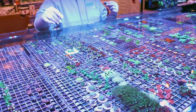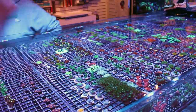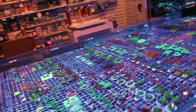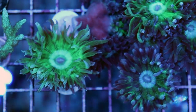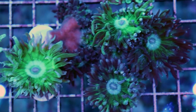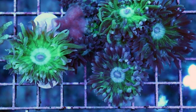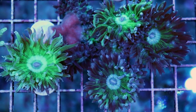So I really, really like pipe organ. It's just cool the way it grows, the way it comes out. I'm not sure why. It's up there for me, a contender. And I was actually going to say it might be my favorite. I think it's because it's so nostalgic for me. It's one of the very first corals I ever kept, maybe 15 years ago, honestly, because I'm an old fart now. It's Duncan coral. These are some branching Australian Duncan.